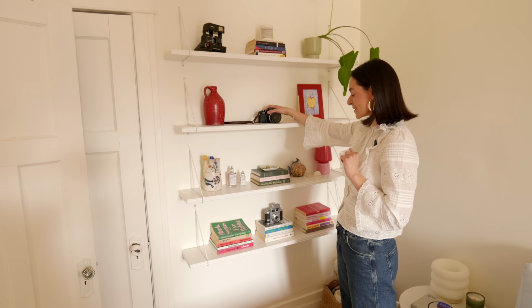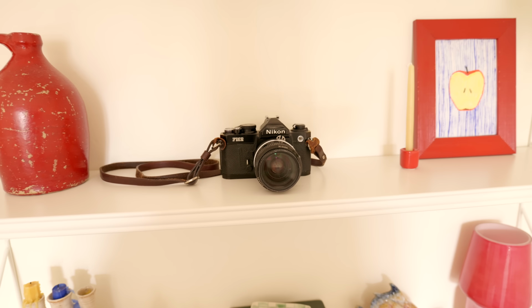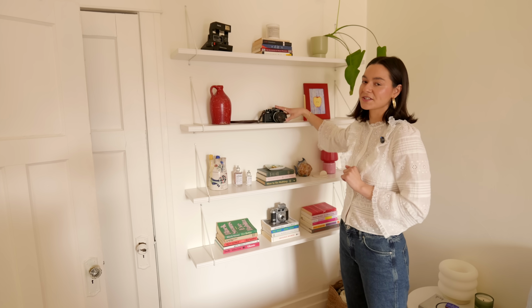But a lot of cameras. I did study photography, so I have a lot of film cameras. This one's probably my favorite. It's a Nikon FM2, and that's what I shoot on usually.